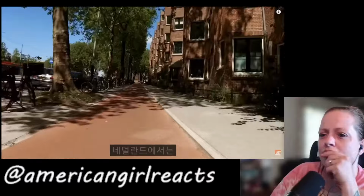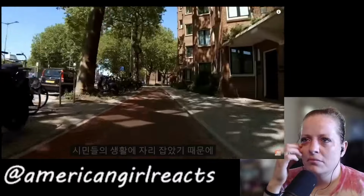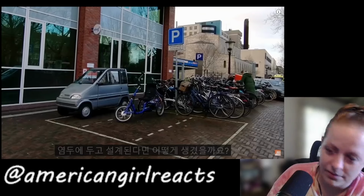In the Netherlands, of course, the bicycle is not a square peg vehicle. It's a fully accepted and integrated method of transportation that is taken into consideration when designing the street. So, what might a city look like if it were designed with microcars?